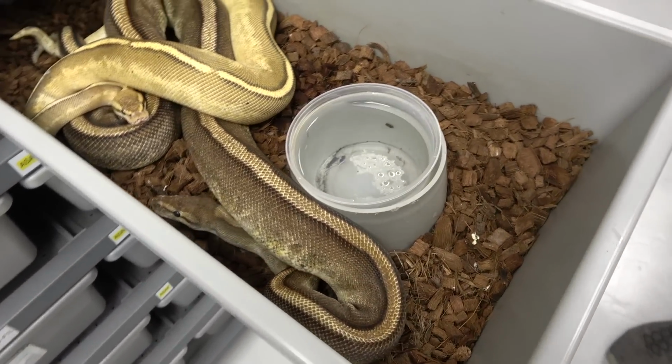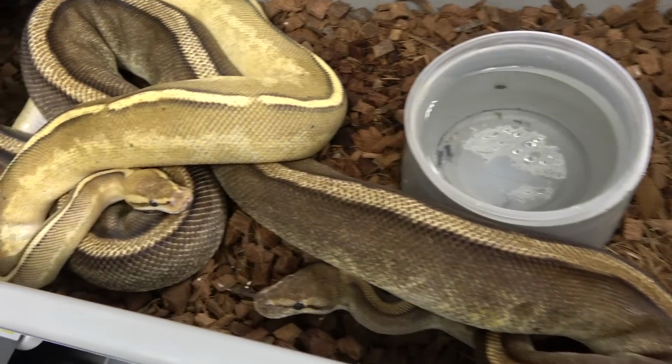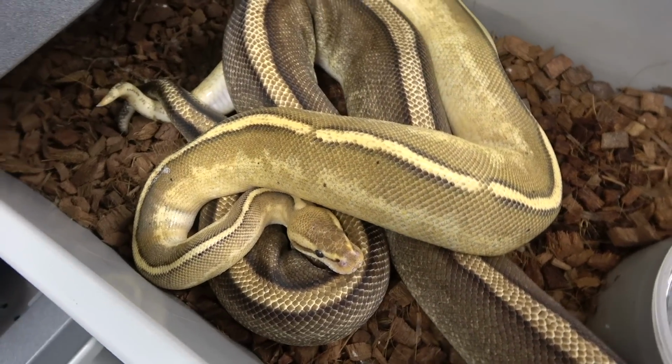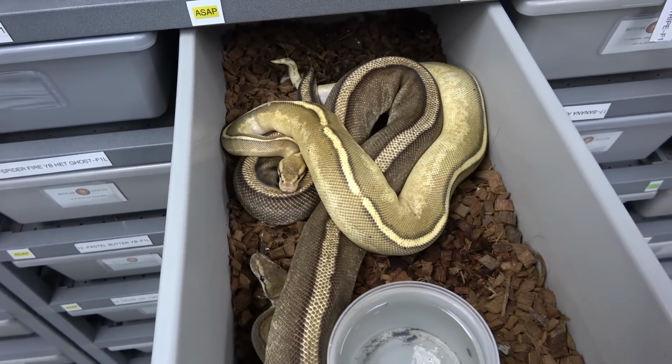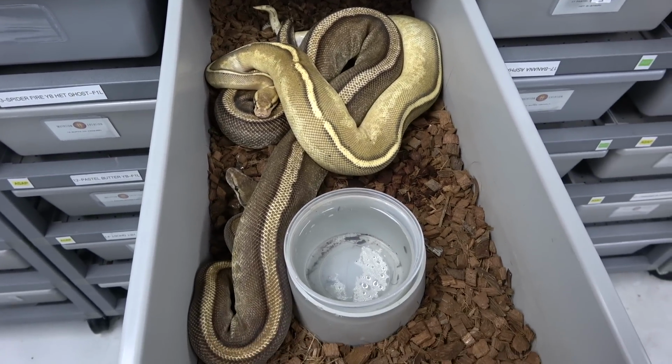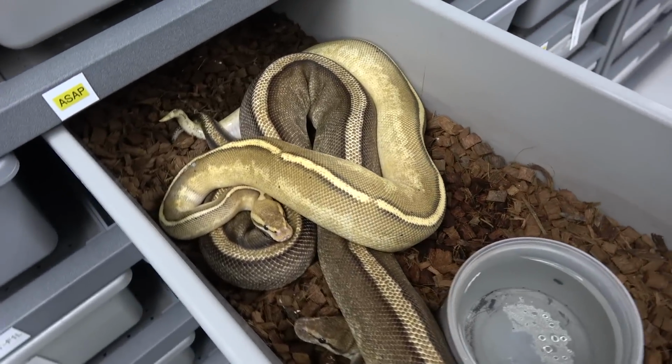This is a yellow belly genetic stripe to a freeway genetic stripe. So I want to make some more freeway G stripes, ivory G stripes.